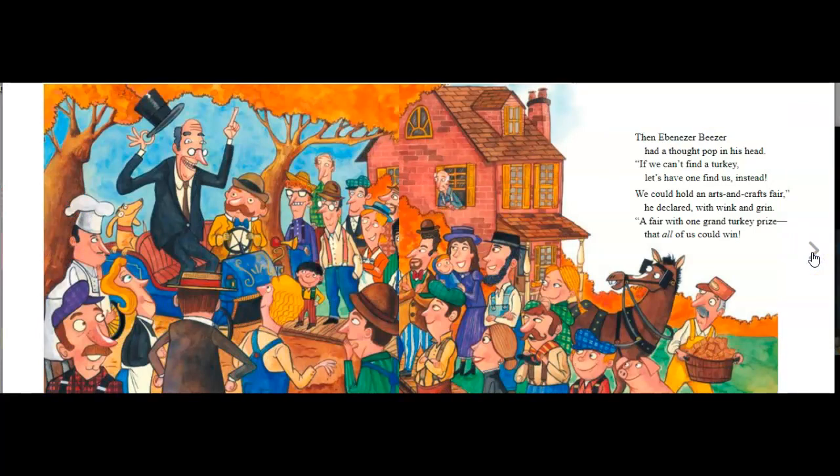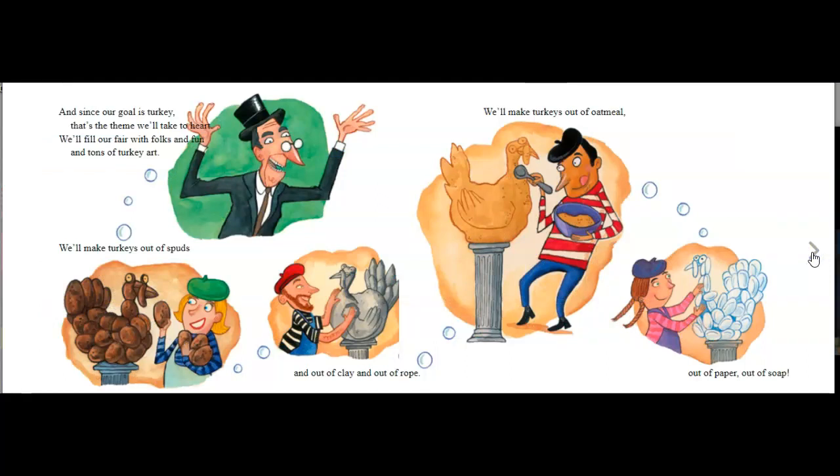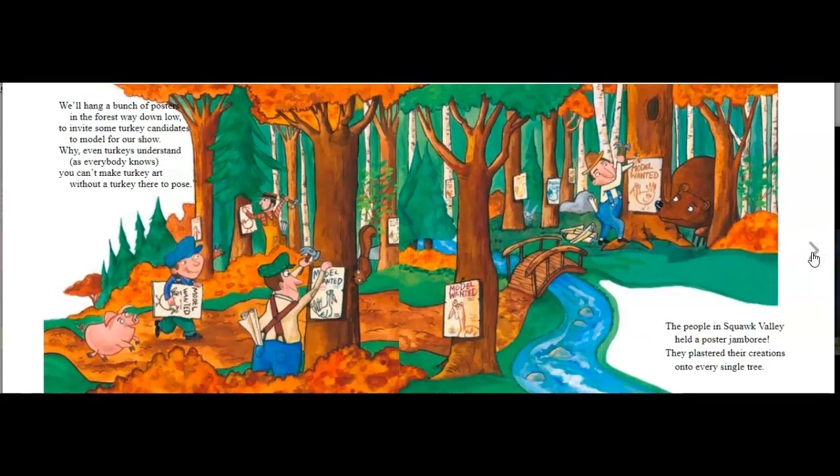Then Ebenezer Beezer had a thought pop in his head. If we can't find a turkey, let's have one find us instead. We could hold an arts and crafts fair, he declared with wink and grin. A fair with one grand turkey prize that all of us could win. And since our goal is turkey, that's the theme we'll take to heart. We'll fill our fair with folks and fun and tons of turkey art. We'll make turkeys out of spuds and out of clay and out of rope. We'll make turkeys out of oatmeal, out of paper, out of soap. We'll hang a bunch of posters in the forest way down low to invite some turkey candidates to model for our show. Why, even turkeys understand, as everybody knows, you can't make turkey art without a turkey there to pose.